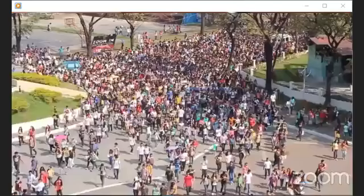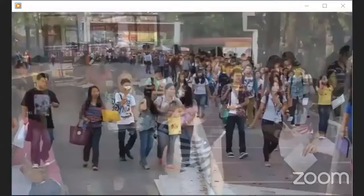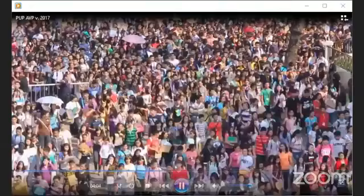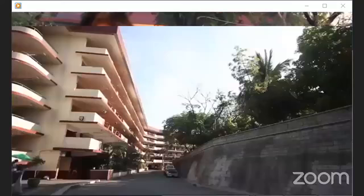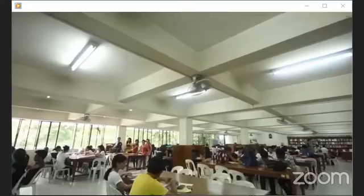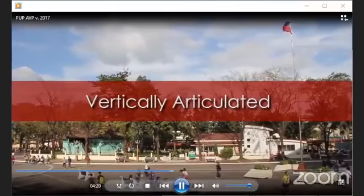Every year, around 50,000 graduating high school students, mostly from economically challenged families, take the Polytechnic University of the Philippines College Entrance Test, or PUP set, and hope to become one of the 10,000 who will be given a chance to be new PUPians. At present, the university offers more than 80 programs in the graduate and undergraduate levels with its strategic direction of making the colleges vertically articulated.